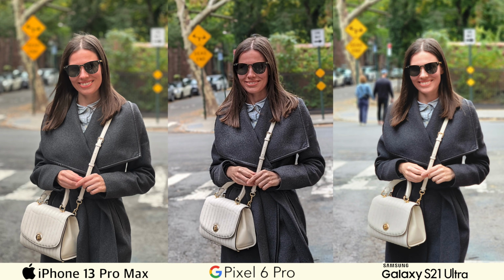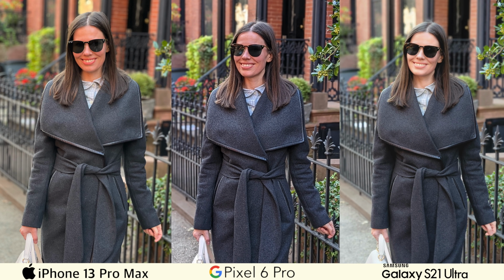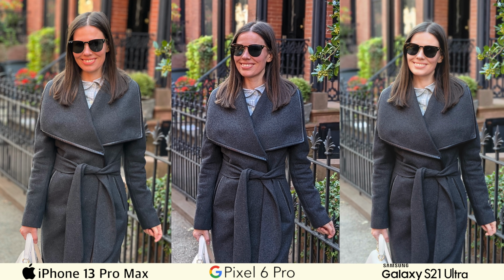When it comes to the portraits from the iPhone 13 Pro Max, I think they're kinda in the middle in terms of sharpness, but the thing I don't like is that my face looks orange in some of the portraits, like here. When it comes to separating the subject from the background, in general, I would say the S21 Ultra and the 13 Pro Max do a better job, especially when it comes to tricky hair. And by the way, guys, keep in mind that you could always adjust the amount of blur in the background on all of these phones.